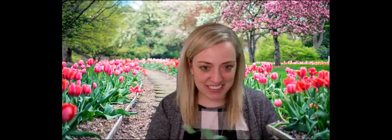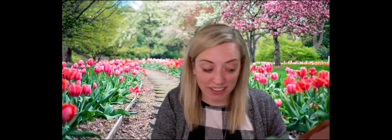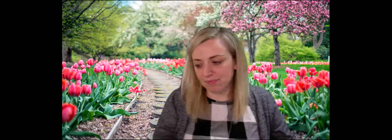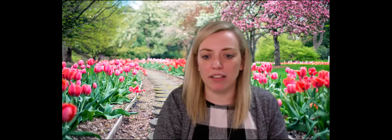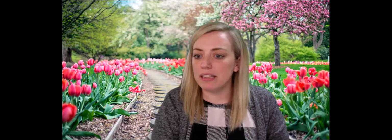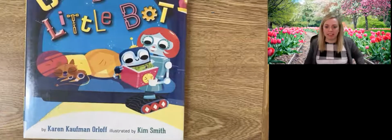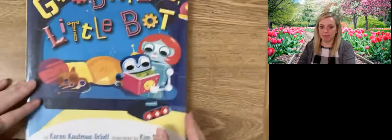All right, let's read our second book. Our second book is called Good Night, Little Bot. And it's by Karen Kaufman Orloff, and it's illustrated by Kim Smith.